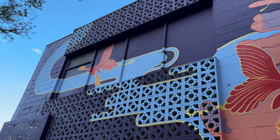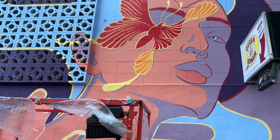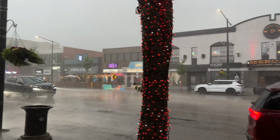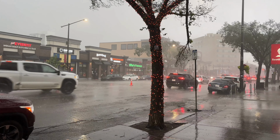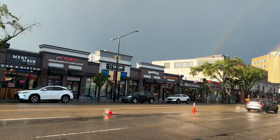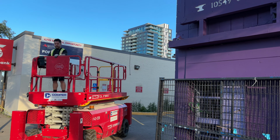I showed up expecting this to be my last day of painting, but if you know anything about Alberta weather, you'll know that Mother Nature has a way of keeping you humble. This storm came out of nowhere and it was no joke. A few moments later. Thankfully it didn't last too long, but the building was absolutely soaked, so we had no choice but to call it for the day. Luckily the sun was back the following day, and it was finally time to bring this mural across the finish line.